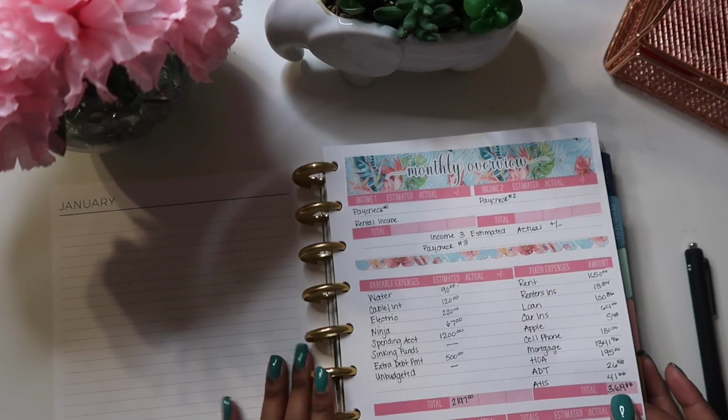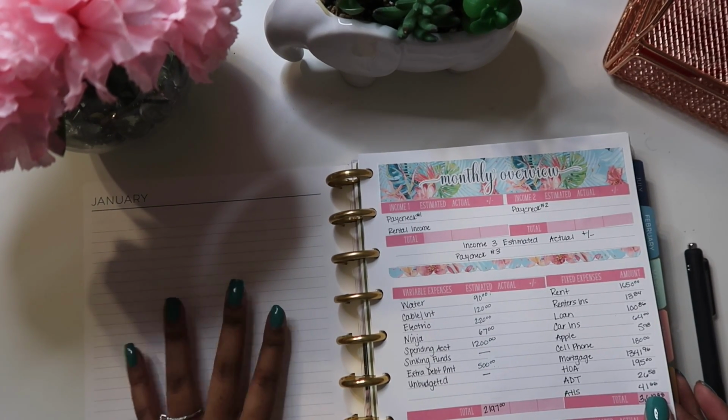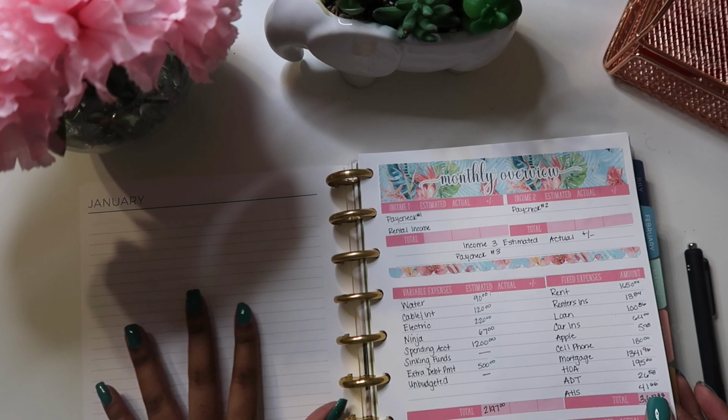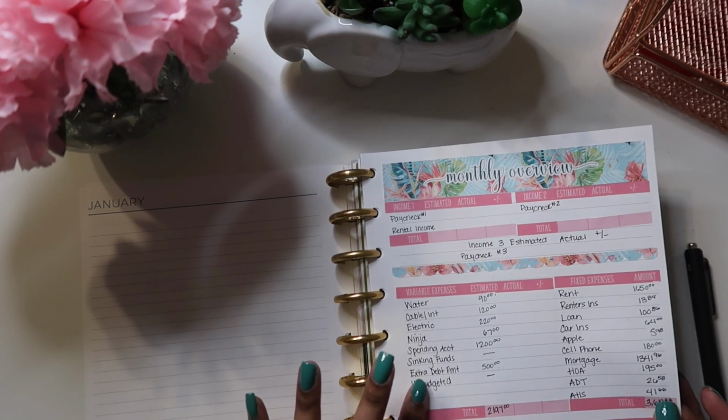Alright, next we have another blank page. I did not use this page either. I'm not sure what I'm going to use this page for. This might stay blank as well. And then next is where I put my monthly overview.